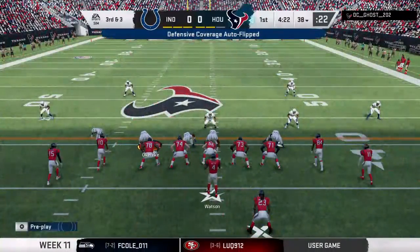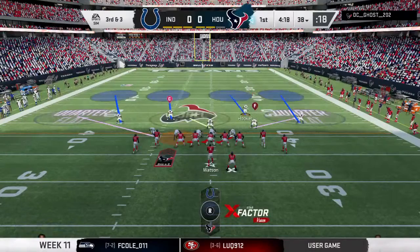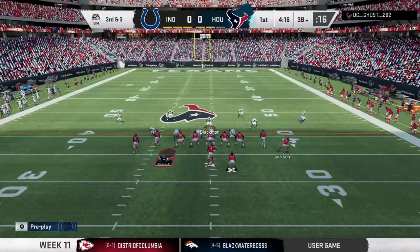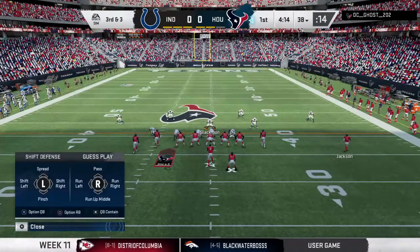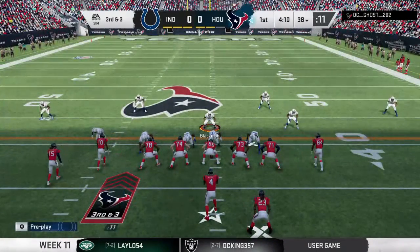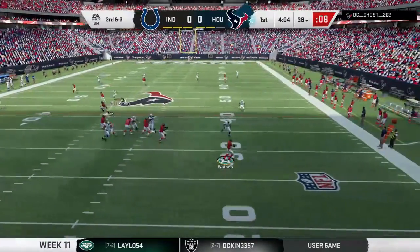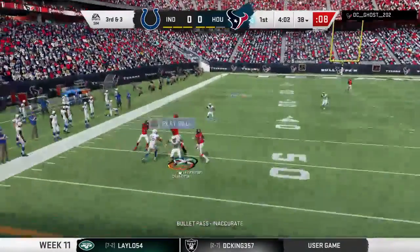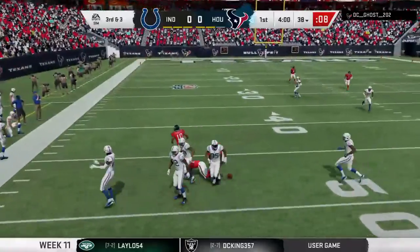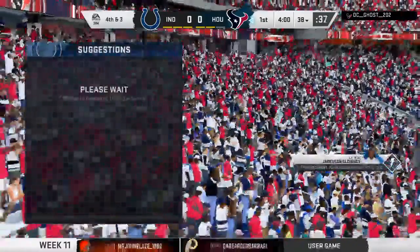And it looks like we've got a dime set here defensively. 6 DBs in the game. Out of the gun, Watson. And that will be incomplete. So the defense able to get off the field here on third down.